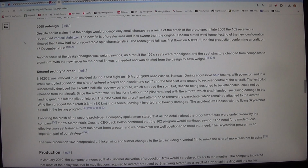Another focus of the design changes was weight savings. As a result, the 162's seats were redesigned and the seat structure changed from composite to aluminum. With the new larger fin, the dorsal fin was unneeded and was deleted from the design to save weight.